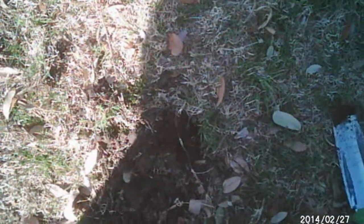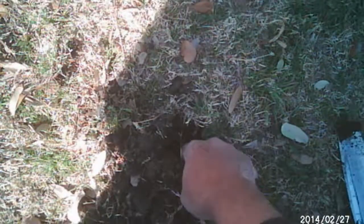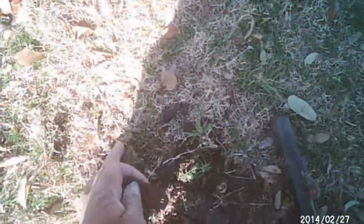Okay, I got a pretty solid thing on here, let's see. Okay, I think I might have it here. I got a rusty piece of metal. Not the quarter I was looking for. It did pinpoint a little bit big, though. But I discounted it.